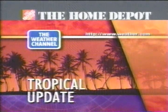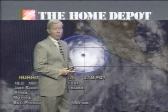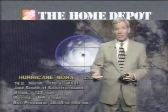Well, it's time for that tropical update, as it is 10 minutes before the top of the hour every day. And we do have a hurricane to talk about, and one that is going to affect the lower 48 states, probably in one way or the other. Right now, it looks like a moisture feed. That's what's occurring now from Nora, and we may have more of that for Arizona and New Mexico later in the week. This is Hurricane Nora.